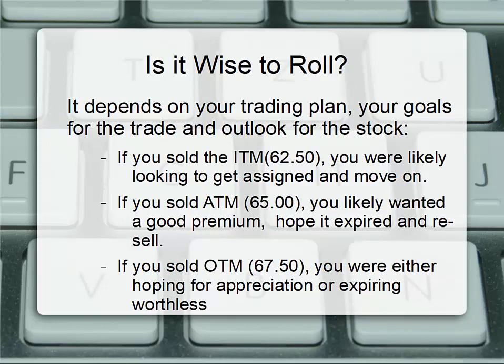Well, that depends on your personal trading plan, your goals for the trade, and your outlook for the stock going forward. If we had sold the in-the-money 62.5 call, looking for that small 0.6% return for a 22 day time frame, we are likely looking to get assigned and just move on. Now, had we sold the 65, the at-the-money strike, I likely wanted a good premium with a good downside protection. I might have been hoping that 65 strike expired, and then I'd look to resell further out in time when we hit February 15th expiration.